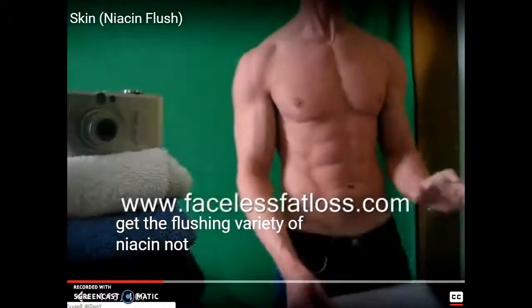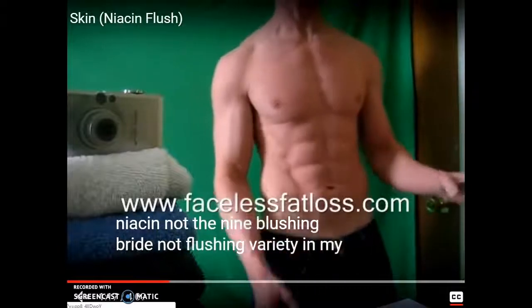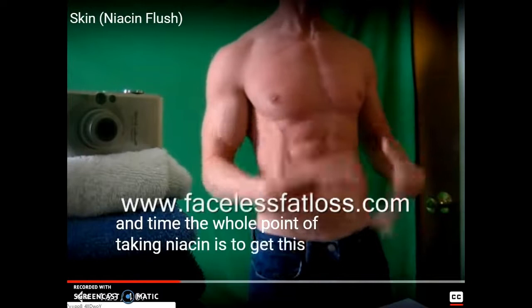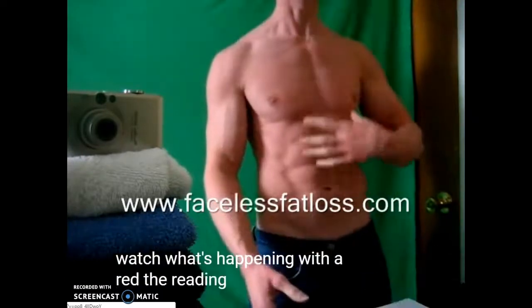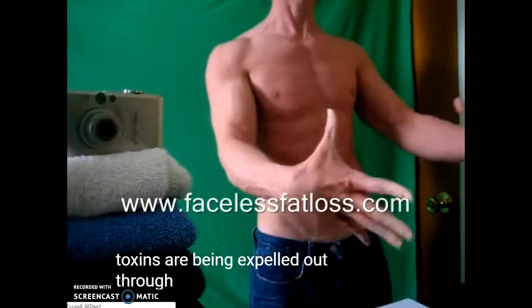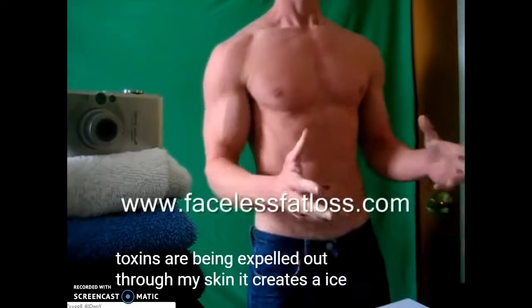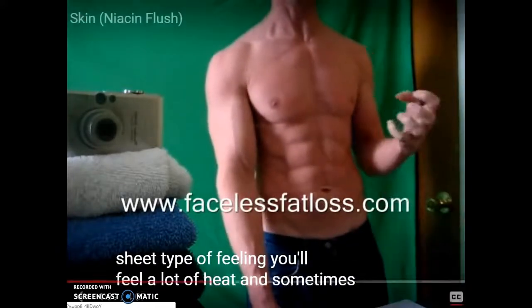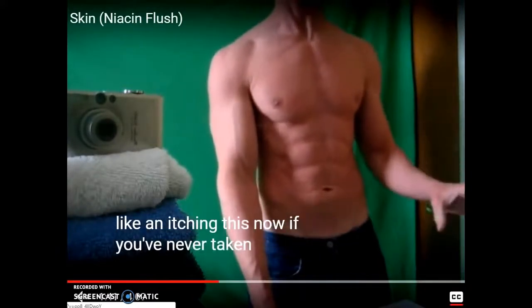He's talking about detoxification, and to always get the flushing variety. If it says non-flushing, don't get it, because that would be a waste of money. Because the whole point of it is to make you feel warmer, and the flushing variety is what does that. It opens up the capillaries and the blood gets closer to the skin, and it makes you feel a little bit of heat. And itching too.